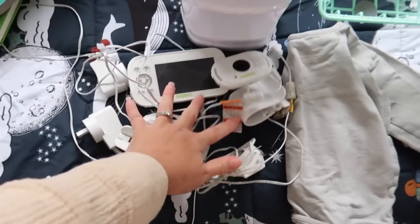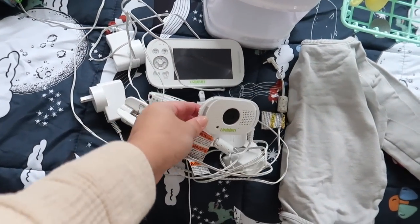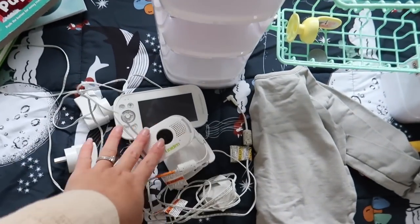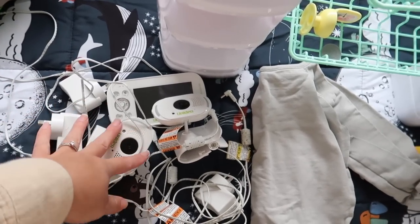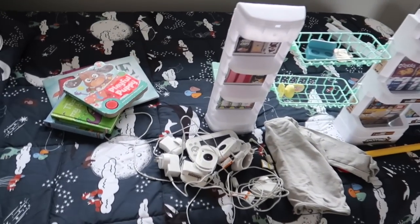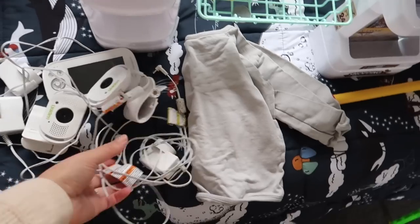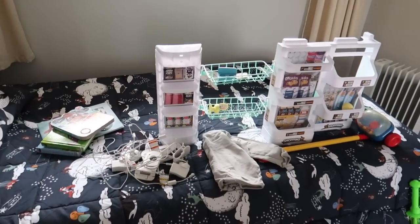So they're going. And then I found the monitors for the kids' rooms in one of his drawers, and I am going to get rid of this. So we had one camera in this room and then the other camera in our girls' room. The girls are definitely old enough now to not need a monitor in their room. And for our son, his bedroom's like literally right beside our bedroom. Like, we can hear him if he wakes up in the night and starts to cry or whatever. So we just don't feel like we need monitors anymore. So yeah, I'm going to get rid of that. So yeah, that is everything going from his room.